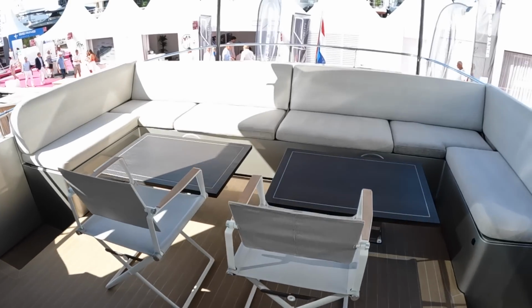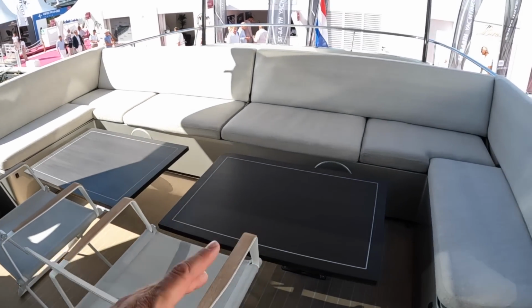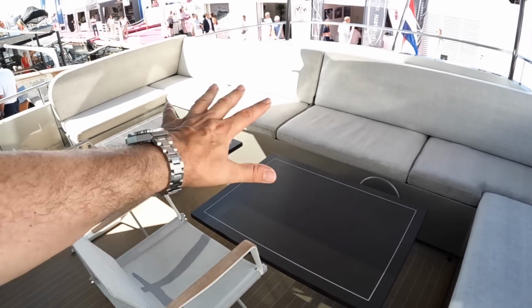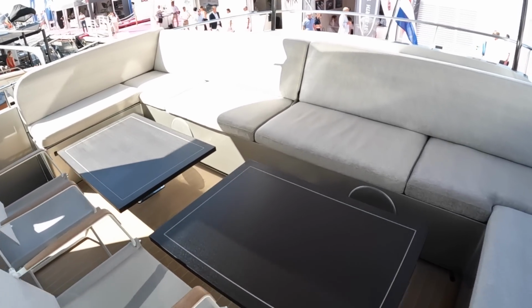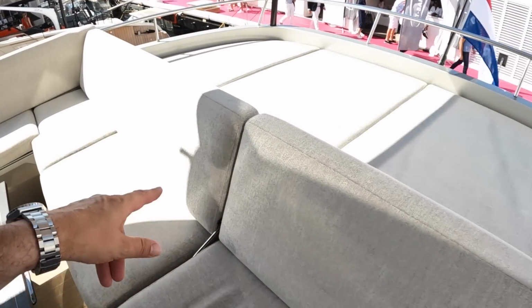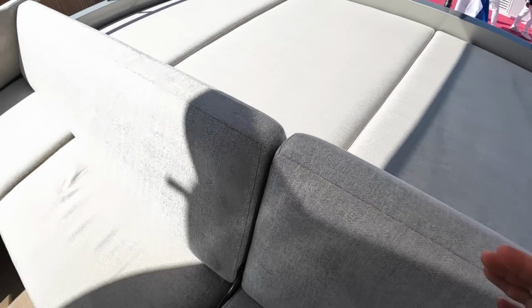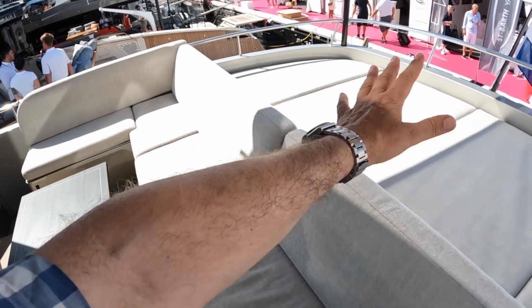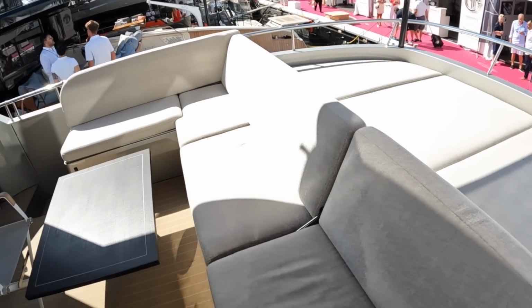And then back here, you can use this for dining outside, because these tables are height adjustable. There's an inner section that goes in, so you can make it into one great big dining table. And back here, there's a sunbed on the back, but these cushions here, the backrests, will actually pull forward. Okay, there's also a catch to those. I don't know where it is. You'll have to take my word for it, but they actually pivot forward to about here, slope that way, makes that a great big aft-facing area just there.